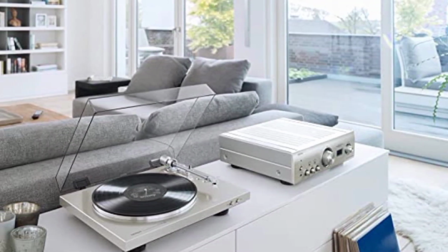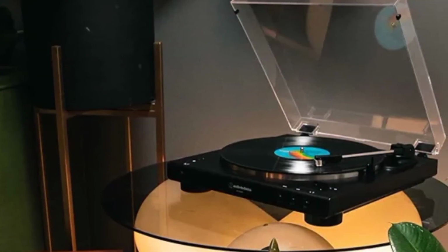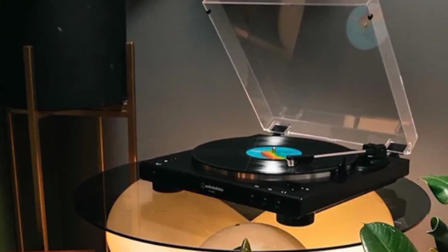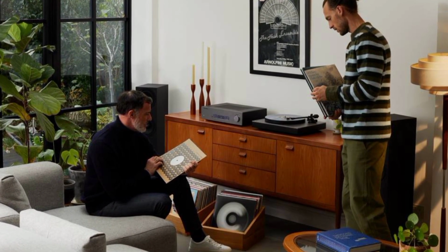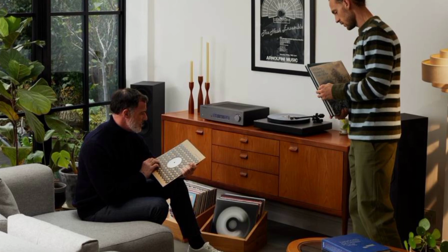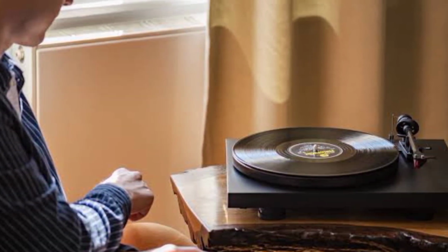But the issue is that some turntables might work great for one person, but might not be the best for you, because most turntables are not made with the same people in mind, which is why I made sure to include options for all types of situations. So regardless of what you're looking for, I'll have the perfect turntable for you.